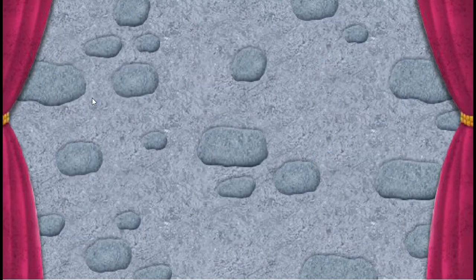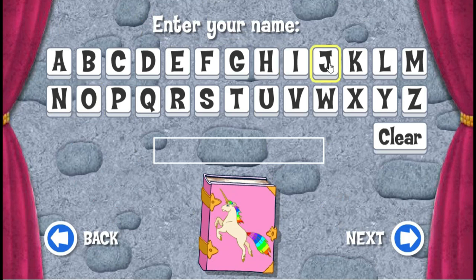Adventure book. Type in your name and then click the arrow to play.